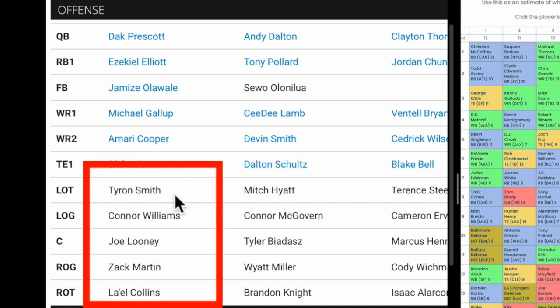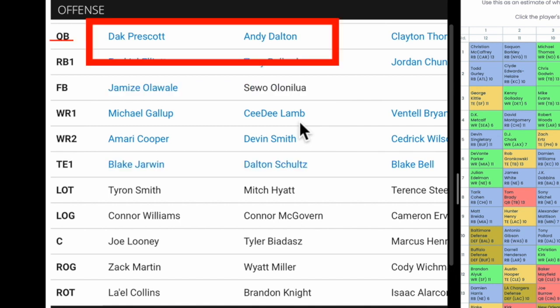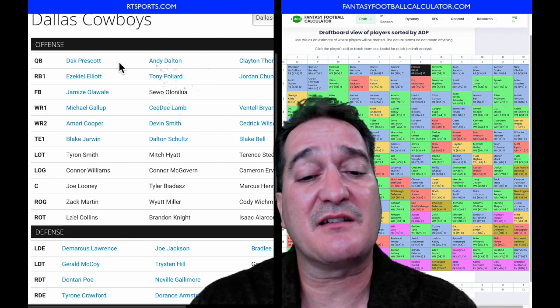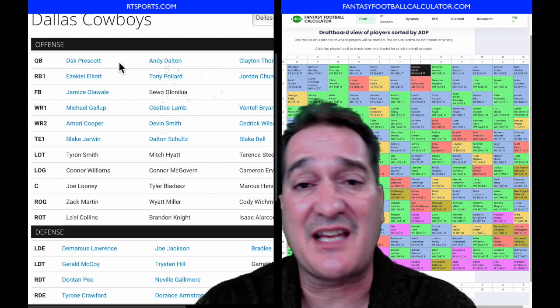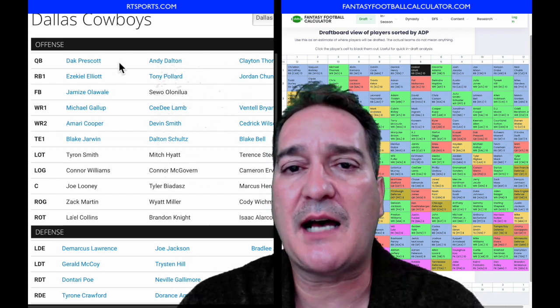He does have some talent on the offensive line as usual, but their center's definitely a question mark. We'll see what happens. I'm not so sure about Connor Williams at guard, but the other 3 guys are really good. And of course, he's got some great wide receivers in Michael Gallup, Amari Cooper, CeeDee Lamb. These guys are really, really good. So they've got a ton of talent. And Dak Prescott at quarterback is coming into his own. Last year he finished in like the top 3 in scoring in most fantasy leagues. So the Cowboys are going to vie for a Super Bowl this year, or at least contend for a playoff spot. So I'd be looking at Ezekiel Elliott in one of my top 5 picks.